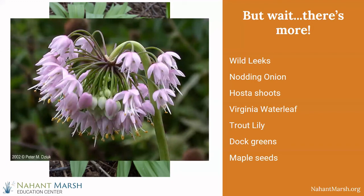Another one is nodding onion. The bulb tastes kind of like a garlic onion flavor. I've used it to make an herbal garlicky cream cheese spread. The one thing I will say about this is that in high quantities, it can be a little toxic. It can maybe cause an upset stomach. So just be careful about the quantity of this one if you're trying to harvest that.